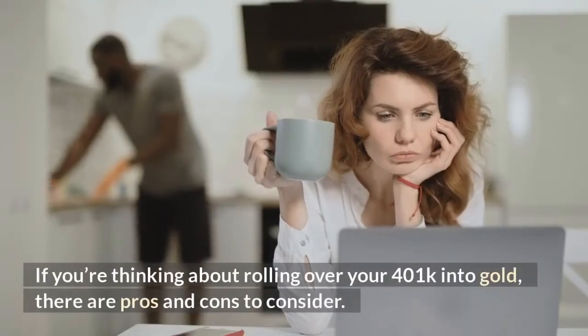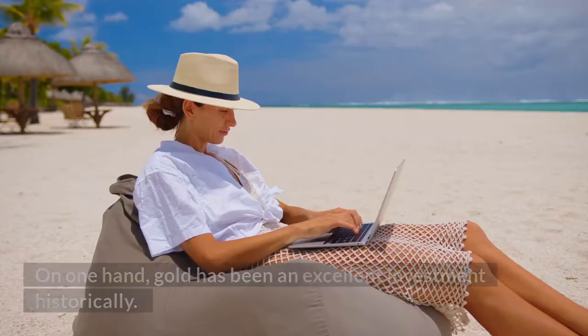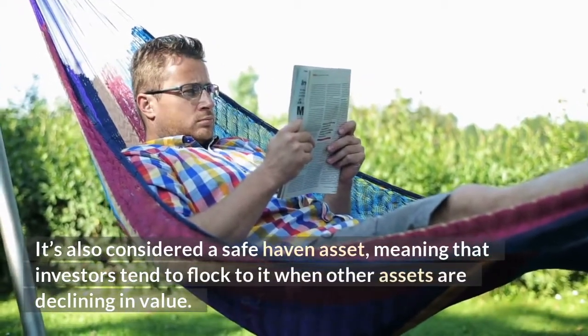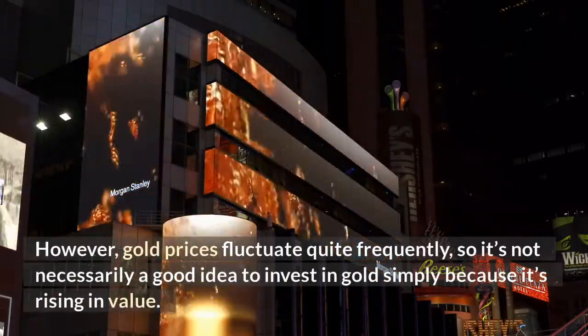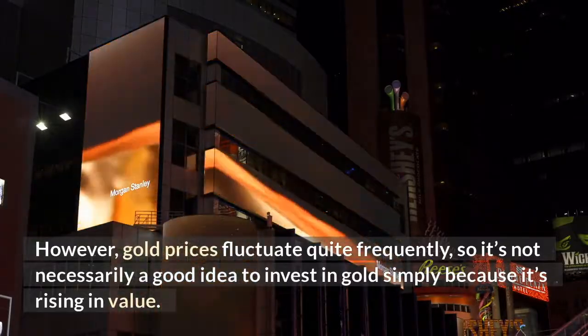The pros and cons of rolling over a 401k to gold. If you're thinking about rolling over your 401k into gold, there are pros and cons to consider. On one hand, gold has been an excellent investment historically. It's also considered a safe haven asset, meaning that investors tend to flock to it when other assets are declining in value. However, gold prices fluctuate quite frequently, so it's not necessarily a good idea to invest in gold simply because it's rising in value.